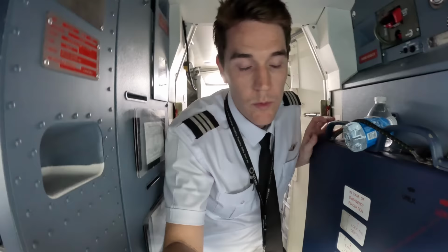We're doing a Part 91 repo flight. We are repositioning this aircraft down to Fort Lauderdale. We're in Tampa at the moment, and we're going to reposition it down to Fort Lauderdale.